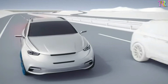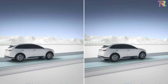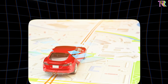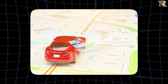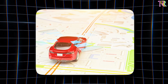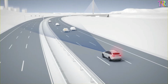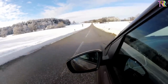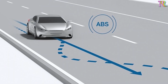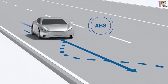When it detects the beginning of understeer or oversteer, it selectively applies individual brakes and adjusts engine power to maintain your intended path. The most advanced systems incorporate GPS and map data to anticipate curves and adjust dynamics proactively. During emergency maneuvers, ESC coordinates with your ABS, traction control, all-wheel drive, and active suspension to maximize control, essentially performing real-time physics calculations that make thousands of micro-adjustments you'll never consciously notice.